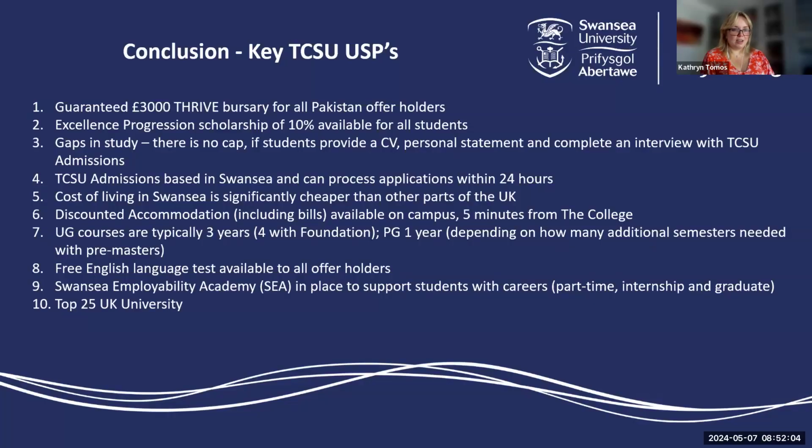So finally then, to conclude, we've summarised all of the top 10 wonderful things about us over in the college, or TCSU as we call it. So if you are looking for some headliners to take away and share with the wider team. First of all then, all of the students that we give offers to from Pakistan will be given an automatic £3,000 discount, which is applied to their offer letter. We then have progression scholarships of 10% available to students who are performing at that excellent academic level.